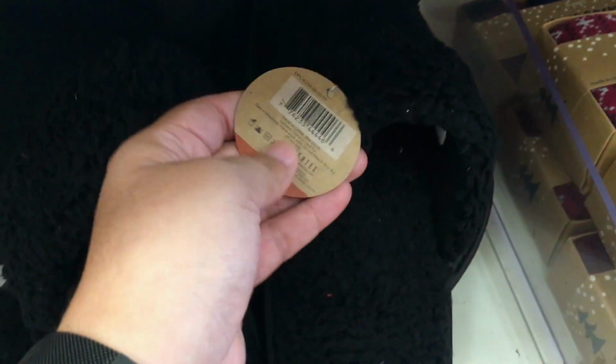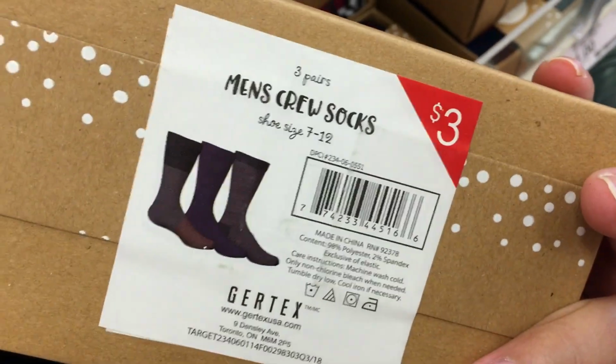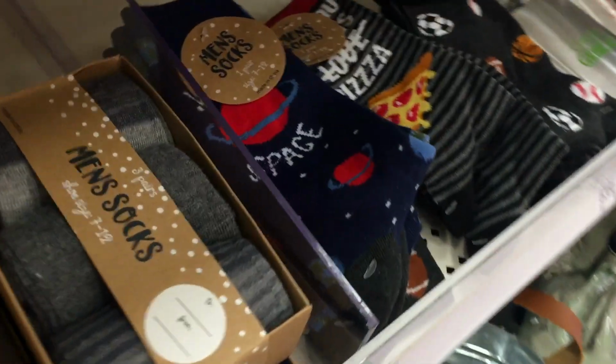They also have a variety of men's gifts this year, I've noticed. Lots of slippers and men's Christmas socks. Lots of good stuff here for the guys in your life.